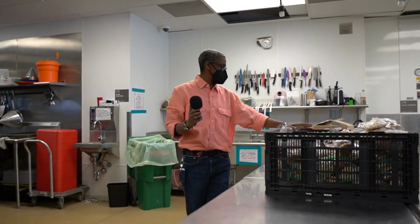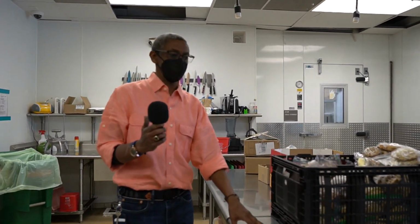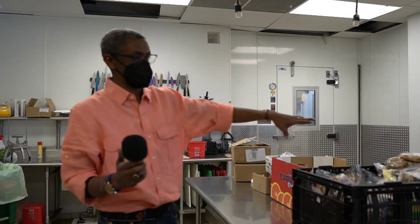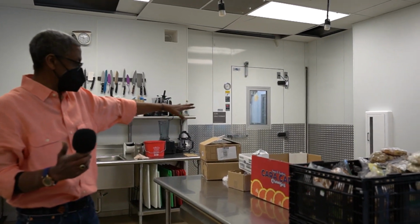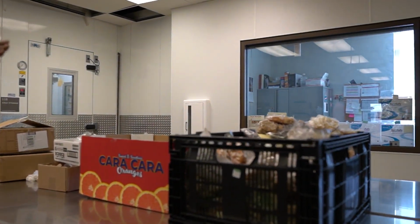Okay, this is our prep area. Again, we have the volunteers who prepare, chopping and slicing the vegetables. This can hold about 6 to 8 people. All the prep is done here. That's where it goes to the kitchen.